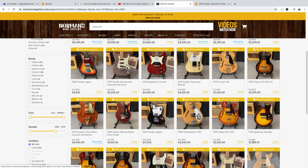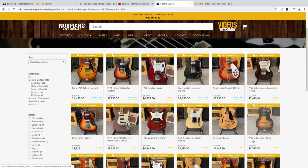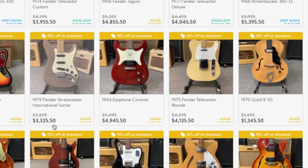I just noticed something. Norm's Rare Guitars takes a very similar approach to what I do. They list everything as good, even though some of this stuff looks really clean. It could just be that the photos make it look better than it is.